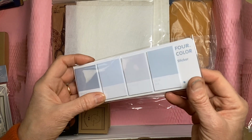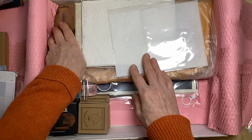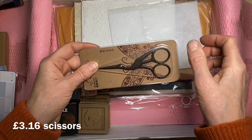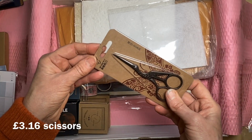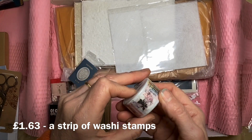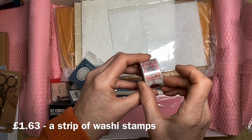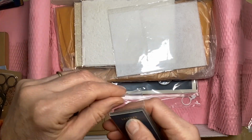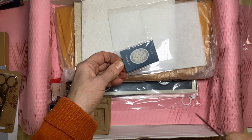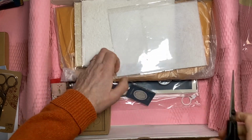Stickers, four different colours stickers. Ah, yes, I remember those. I just really like the design of the crane scissors, which I thought would be rather lovely. And this is washi tape, but like a strip of stamps, which I thought looked really nice too. Letters. Shall I open some of those? I should use my brand new scissors, but let's just use the ones I've got to hand.